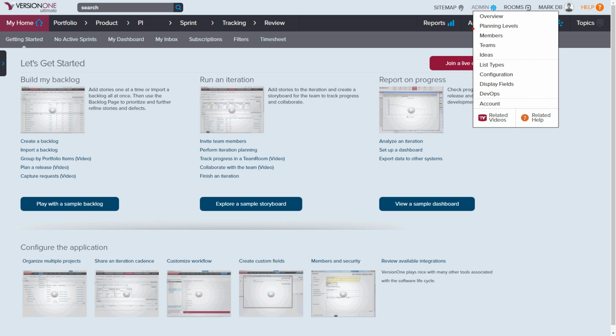As I go over here to the right-hand side and we look at the admin section, I'm going to start by going in and creating my planning levels. So planning levels is where we're going to set up our enterprise. Under the enterprise, we're going to create a portfolio. Under the portfolio, we're going to create our Agile release trains and then our program increments. Once we're done setting up those planning levels, then we're also going to create our teams so we can track our teams when we get down to the team level.